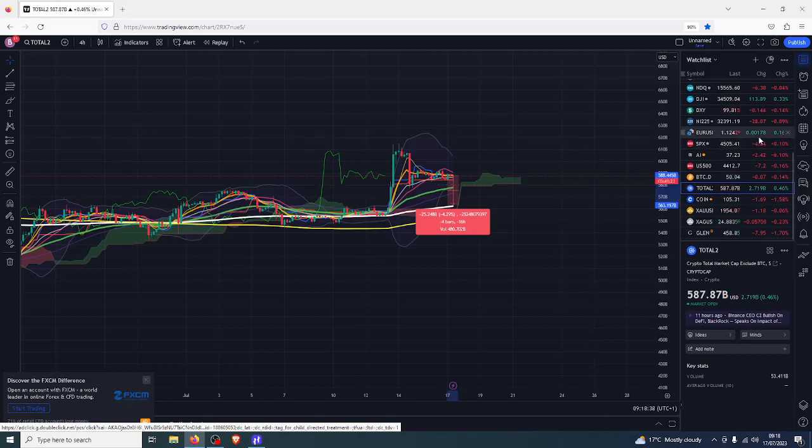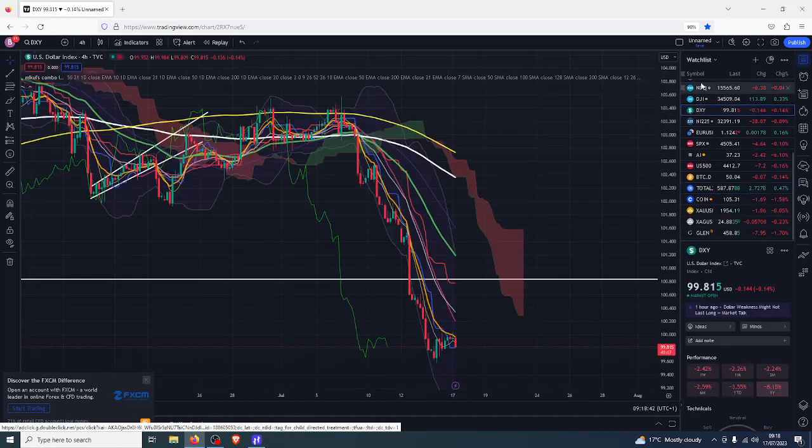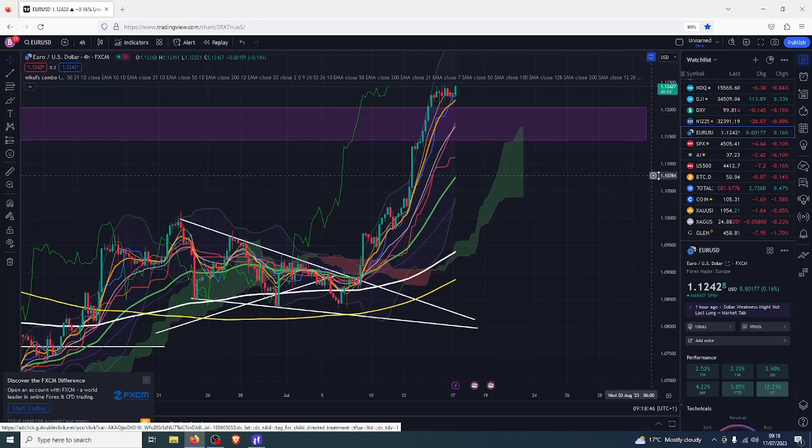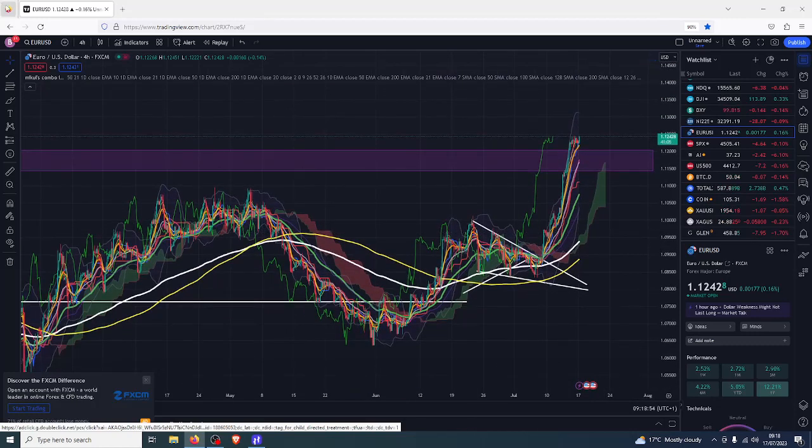I don't see any reason for a major reversal immediately, like this week on the dollar. I don't expect to break down on the euro or the S&P or gold. I'll just be looking for buy the dips on pretty much all markets. And we will see where these new highs will take us over the next few weeks.